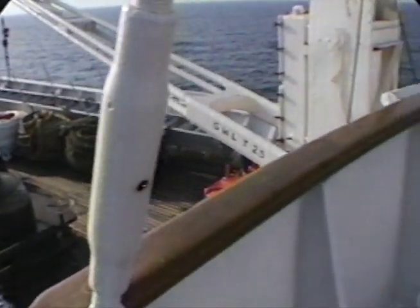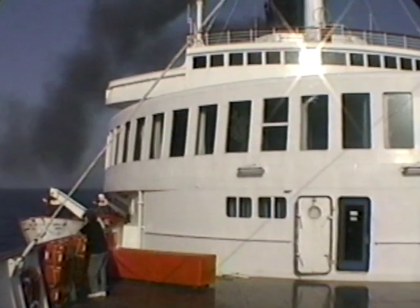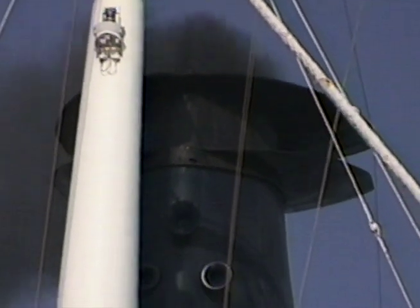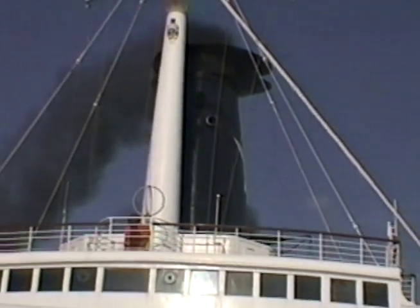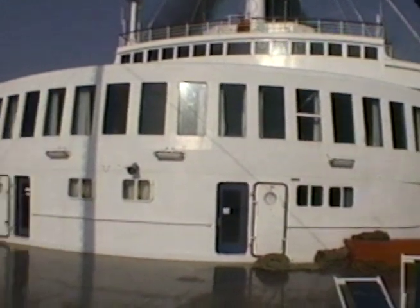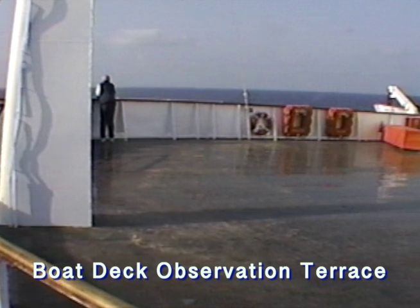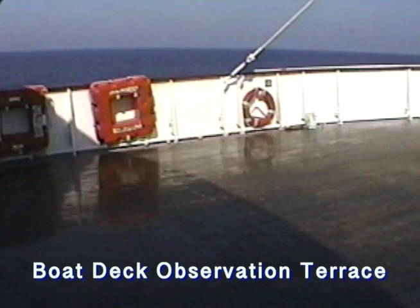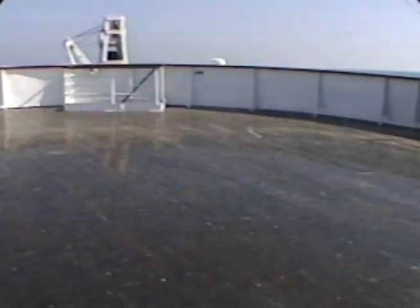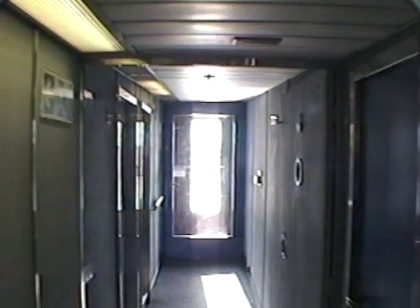The forward portion of Boat Deck had yet another wonderful forward observation terrace. This one could be a bit slippery though, thanks to a combination of sea spray, thick varnish, and the ship's pronounced sheer. The forward portion of Boat Deck was dedicated to mostly outside staterooms and suites.